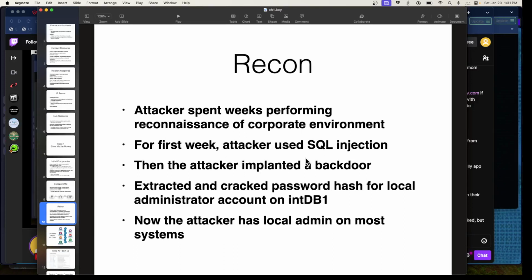So for the first week, they used SQL injection, then they put in a backdoor, then they found an administrator account, and they were able to get local admin on most systems. This is actually a very common problem. Most Windows systems are made from an image, and the image typically has the same administrator hash everywhere. There is a tool called Swarm that customizes every image you make from it to prevent this, but not everybody's using it.